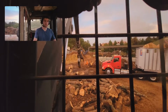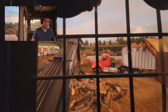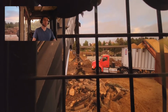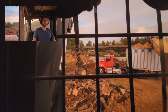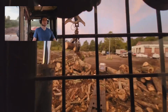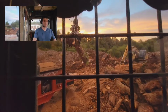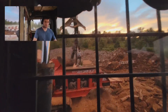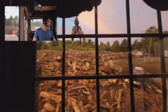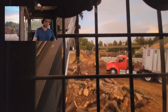We'll grab this one over here. Come on. Come here. It just doesn't stop. It really just doesn't stop. It takes so long for me to grab a piece of wood from over here and bring it over there that the wood's gone.